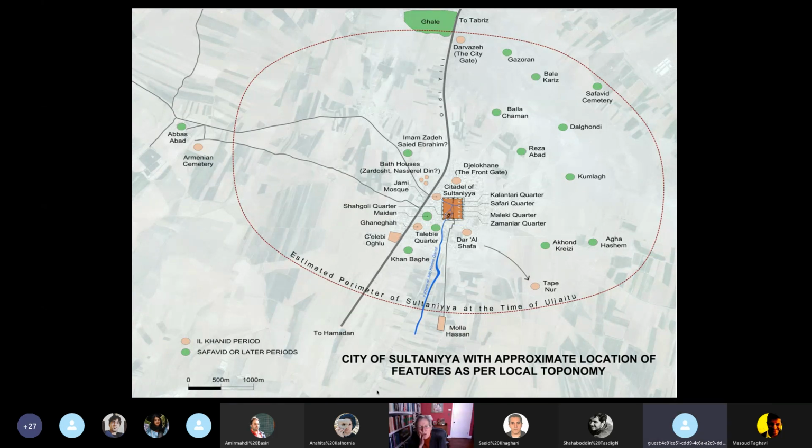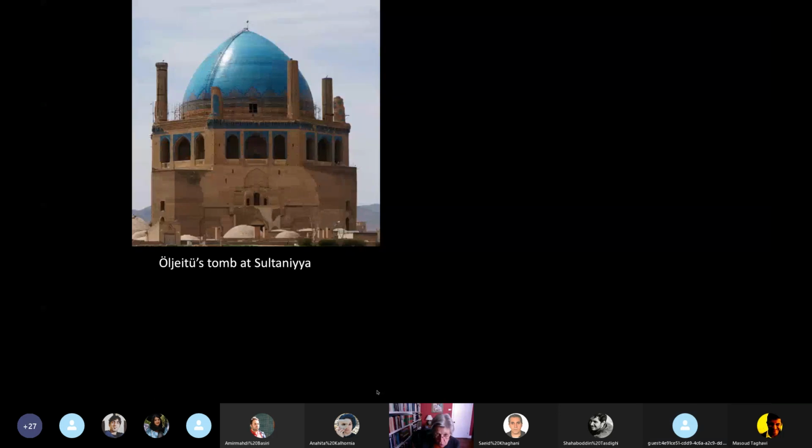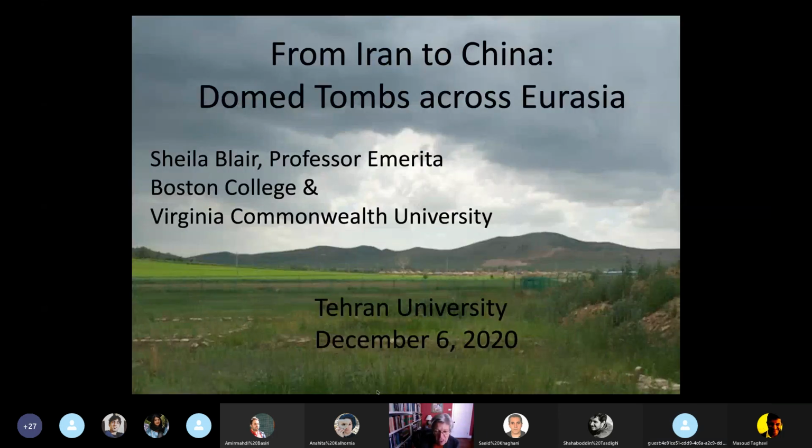Yeah, Professor, you can go. Okay, so the first one is about setting; he asked about the setting of the tombs. Certainly, Sultaniyeh and Guyuan are set in very similar surroundings. And that's why I had the first picture with the title on it. The setting could have been Iran, but it's North China with these grasslands and the tomb in the middle of these grassy spaces.